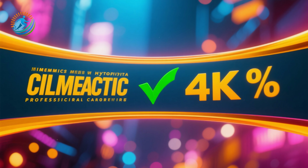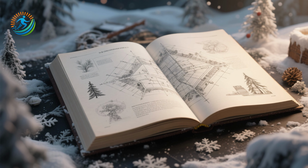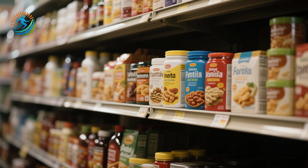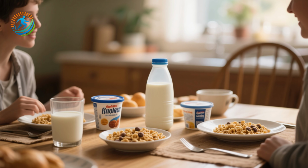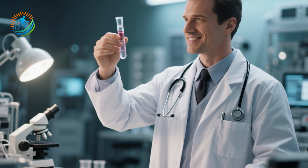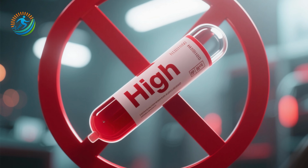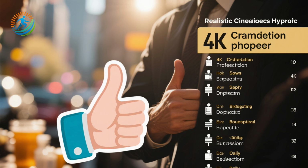The best winter strategy for vitamin D: a simple plan. Here's a balanced winter plan that works for most people. 1. Include a vitamin D source a few times per week. Aim for fatty fish like salmon or tuna when possible. 2. Add fortified foods to your routine. Milk, yogurt, and cereal can quietly boost your daily intake. 3. Don't guess, especially with supplements. If you're unsure, ask your doctor for a vitamin D test. 4. If you supplement, keep it consistent and reasonable. Don't jump to high doses. Stick close to the daily recommended amount, unless medically advised.